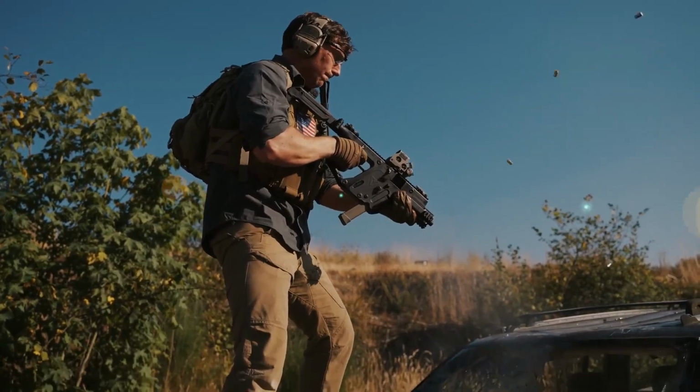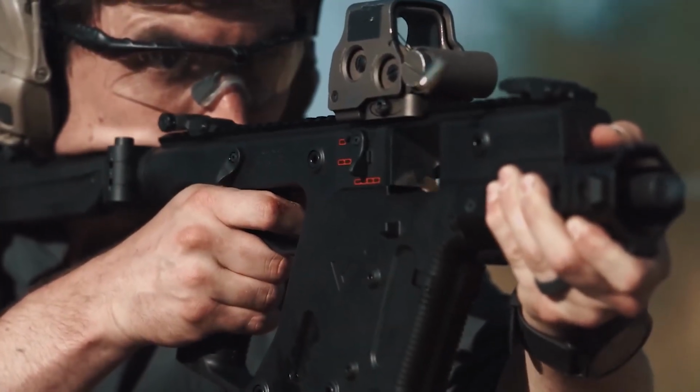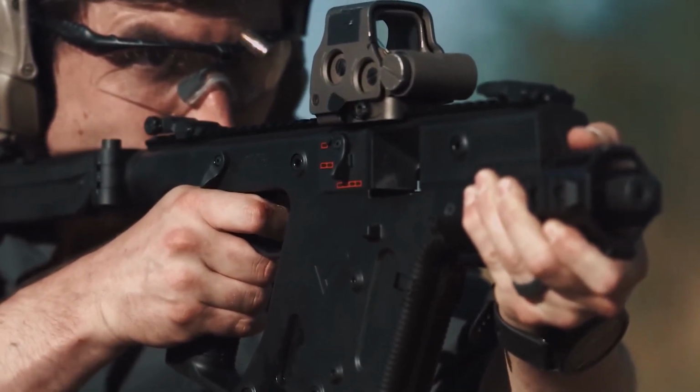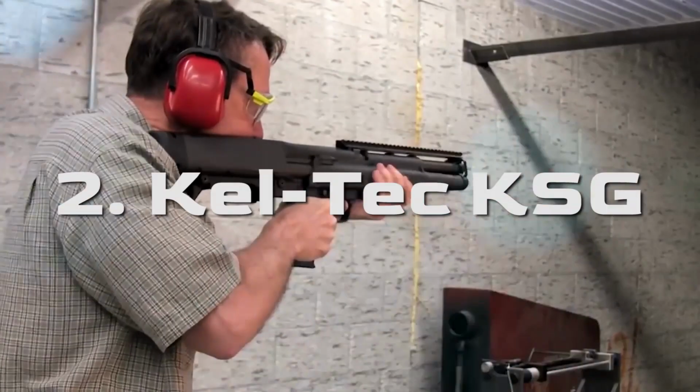switch targets quickly. In addition to John Wick Chapter 2 and Taken 3, the KRISS Vector also showed up in the 2012 and 2014 remakes of Total Recall and RoboCop, which were both shown in theaters.